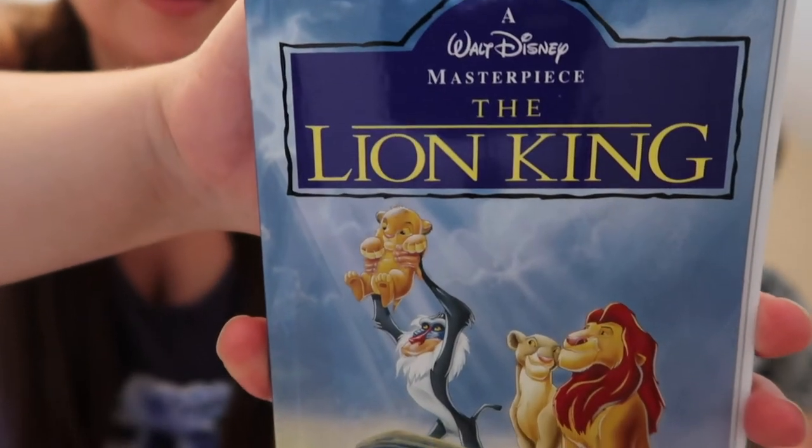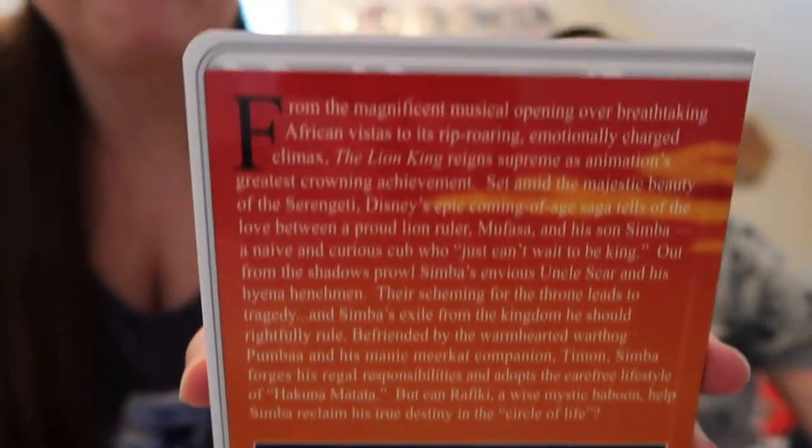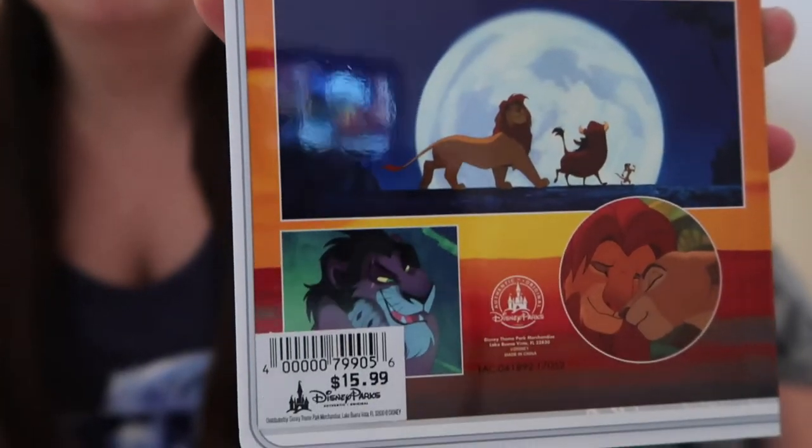And while Tanya's showing you this, I'm going to tell you a little bit about my love for The Lion King. I absolutely love everything about The Lion King. I love that the story is based, in a way, on Hamlet, which is one of my favorite Shakespeare plays. So the fact that we got this is awesome, because Tanya loves stationery. Tanya will not be writing in this. No, that's mine. I love stationery.